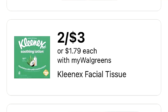Kleenex is also on sale this week too for $3. You can also find this at Dollar Tree for $1.25 as well. But this is still a good deal from Walgreens.